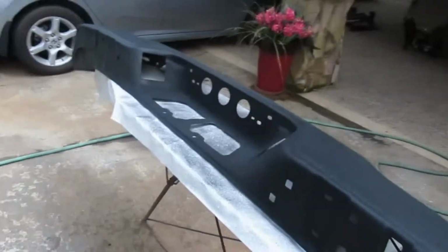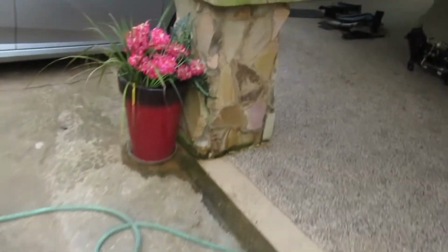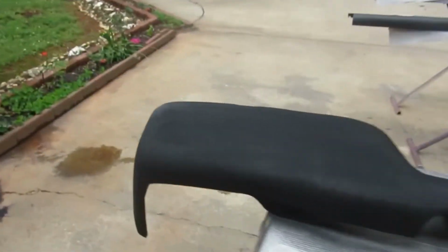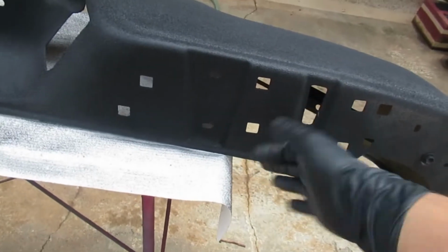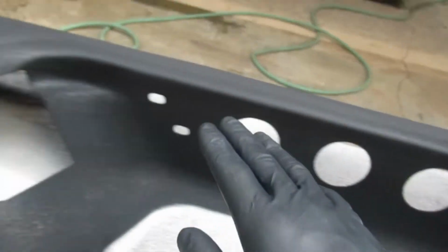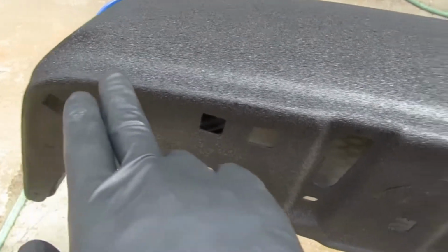So what I just did was, I have a couple cans of this Rust-Oleum gloss protective enamel spray paint, and I kind of sprayed it on this side because this side is going to get covered up by the plastic panel, so I wasn't too worried about it. But it's giving it this enhanced black look. I kind of did it right here, and I really like that finish.